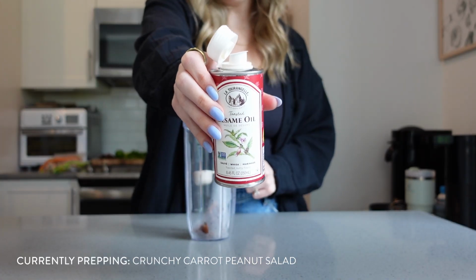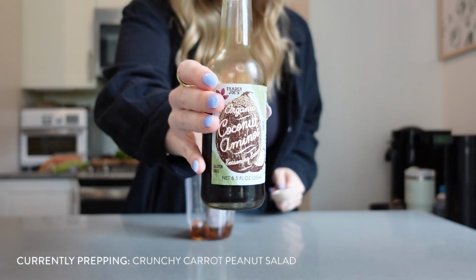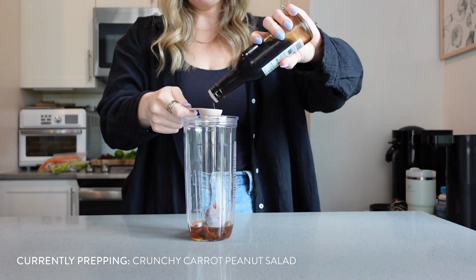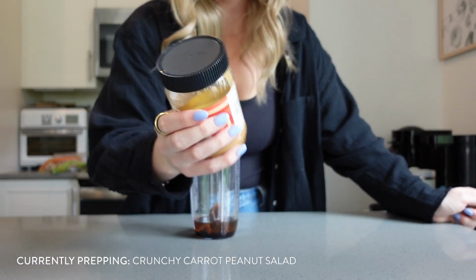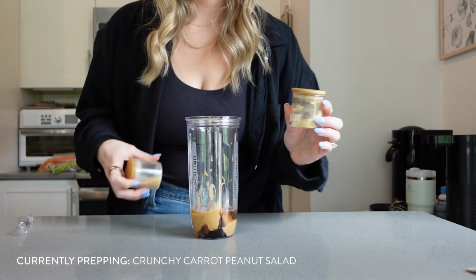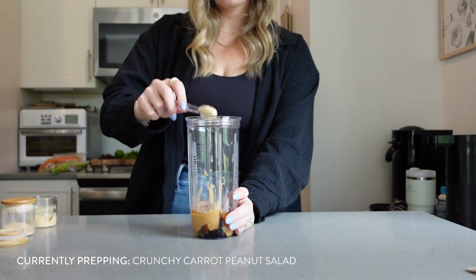Next, I'm doing a 1/4 cup of toasted sesame oil. Now I'm gonna do 2 tablespoons of coconut aminos. You can also use tamari or soy sauce. You're probably just not gonna need to add any extra salt. Next, I'm gonna start with a 1/4 cup of peanut butter. May end up upping the amount. Gonna do a teaspoon of ginger and a teaspoon of garlic powder.